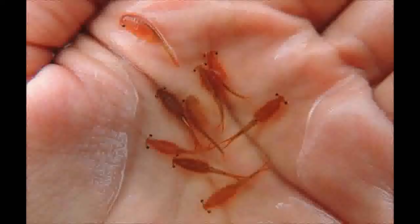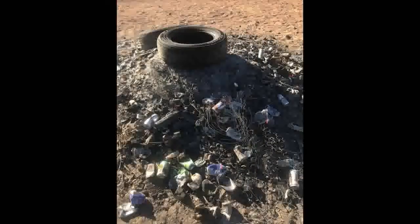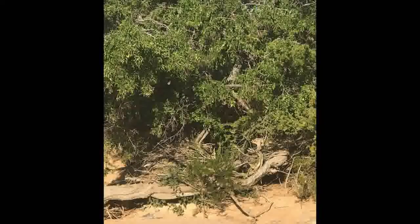Okay, so these are fairy shrimp. New Mexico fairy shrimp. This is a frog that's grown his back legs, and that's just been happening here the last few days. This is the burn pile that I've been cleaning up so that we could have fresh pond water. This is a hackberry tree that's nearby. I'm going to show you the microcosm now.